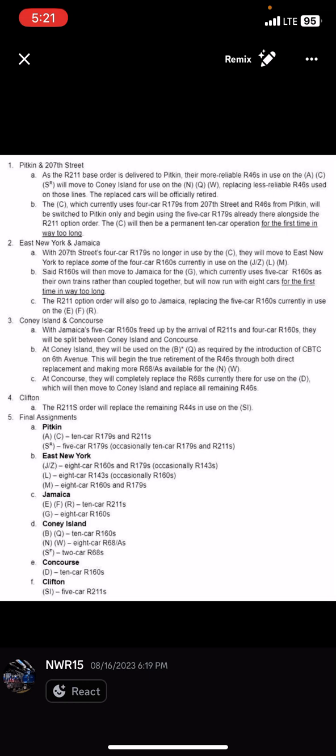So what is point B talking about? Point B is saying that the R160s that are going to Coney Island Yard will be used on the B and Q. And this is because of the introduction of CBTC on 6th Avenue.